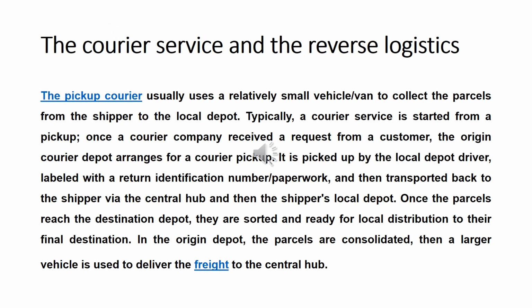The pickup courier usually uses a relatively small vehicle/van to collect the parcels from the shipper to the local depot. Typically, a courier service is started from a pickup. Once a courier company received a request from a customer, the origin courier depot arranges for a courier pickup. It is picked up by the local depot driver, labeled with a return identification number/paperwork, and then transported back to the shipper via the central hub and then the shipper's local depot.